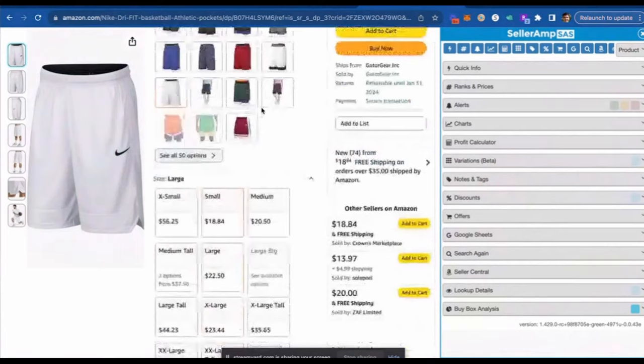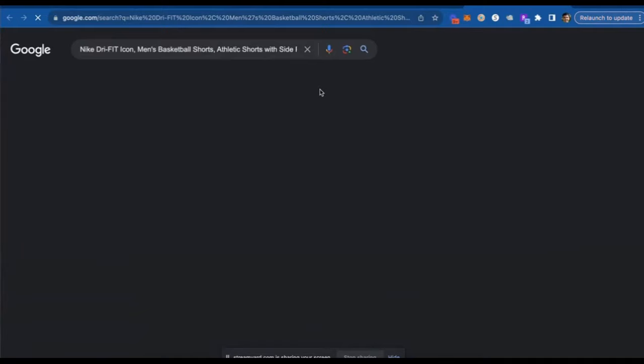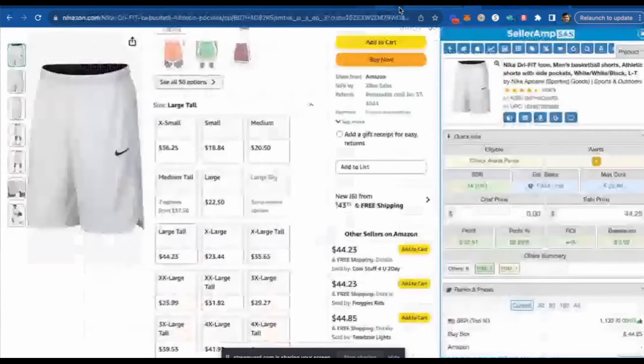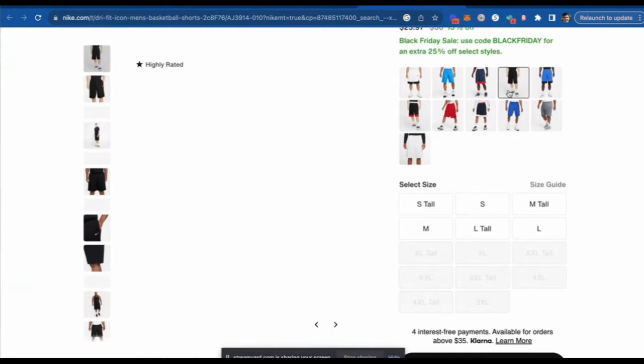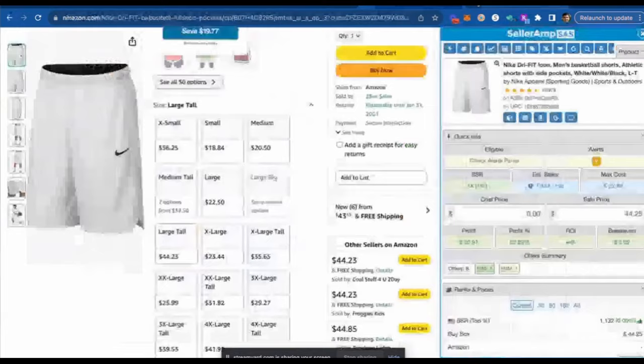Let's see large tall here. Let's see these guys in stock. Let's look this up here. Typically these print from Nike.com, so certain sizes might be out of stock though. Let's see, we got small, tall there. Small, they don't have. Small, tall, medium, tall on the blacks.